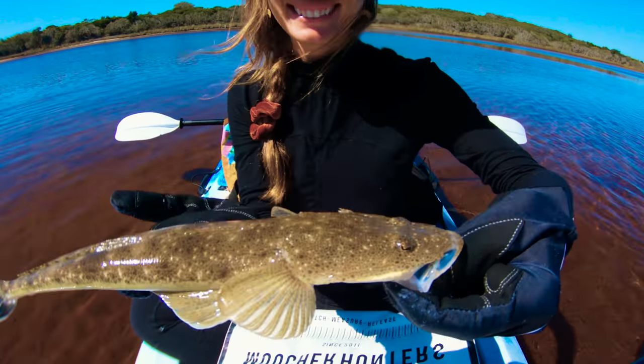We are 100% heading back out where we saw the 1 meter flatties. We're being smart about it. We're gonna head up and start a few drifts with the wind. We'll try and be a bit more stealthy. It's just so cool to know that they're there. Baby, they're there. They're there, baby.